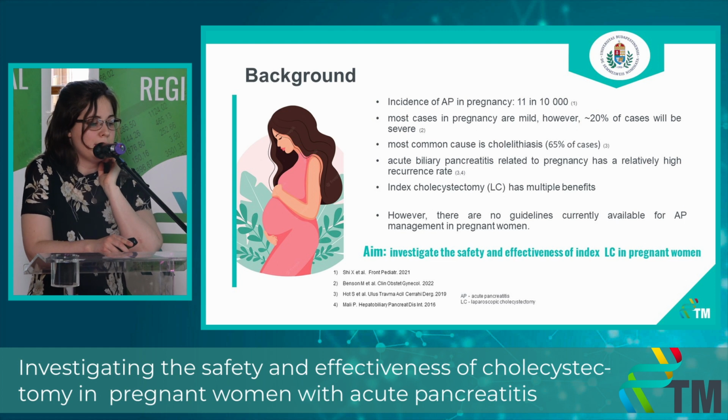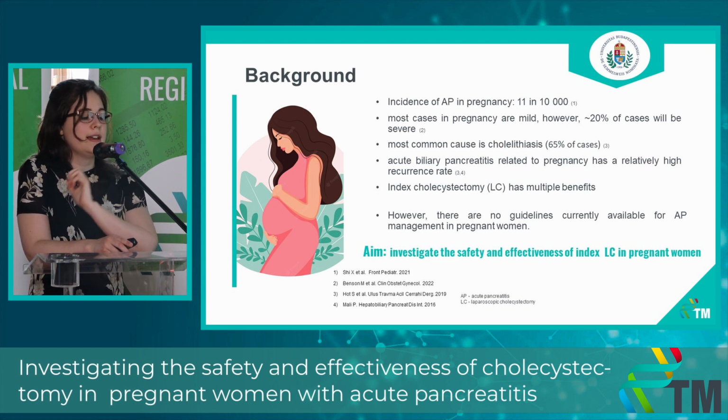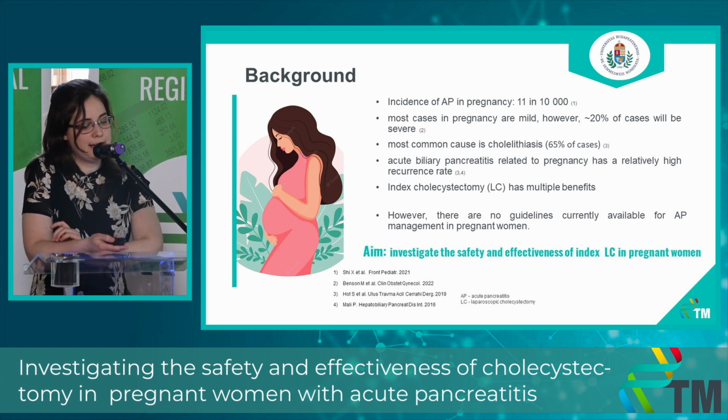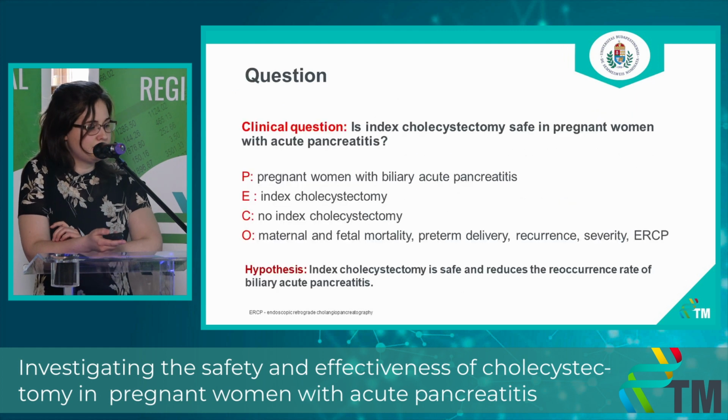Index cholecystectomy was proved to be beneficial in the general population after mild acute biliary pancreatitis. However, there are currently no guidelines for the management of pregnant women with acute pancreatitis. Therefore, our aim was to investigate the safety and effectiveness of index cholecystectomy in pregnant women.